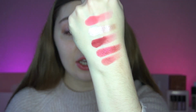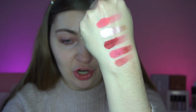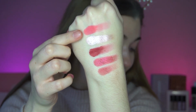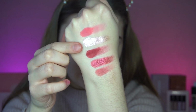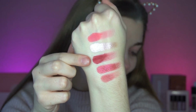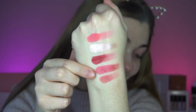Then we have the second row, very pigmented. Oh, so I've got some eyeshadow on my finger. So we have the shade Milkshake, Chintz. I'm not too sure if I'm pronouncing that right. Chintz. Yeah. We then have the shade Claret, Queen, and Smoothie. Oh, look at them shimmers. Even the shades are like this. This shade here is cool.